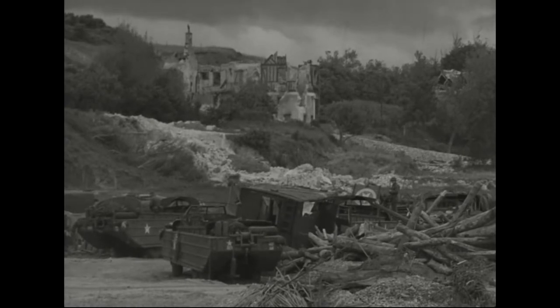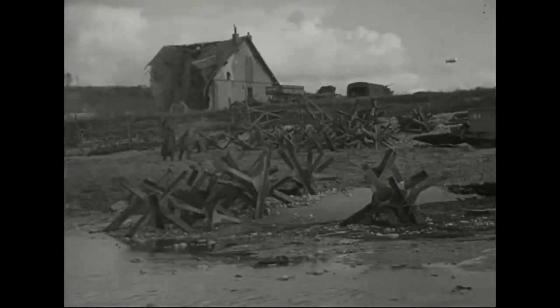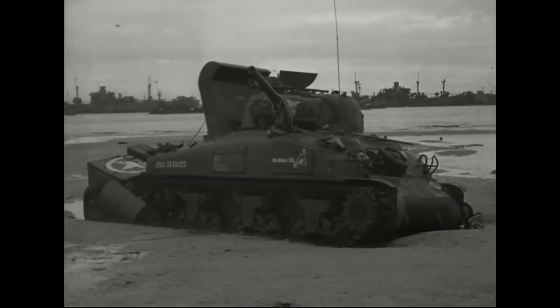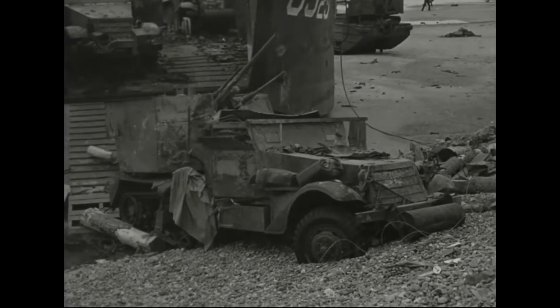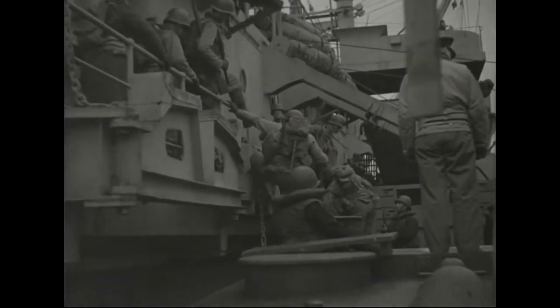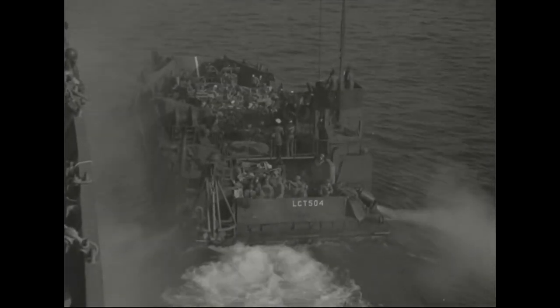June 9th, 1944. Allied troops in Normandy have moved inland. The work of the U.S. Navy and Coast Guard and the combined Allied Sea Forces has been done. Work not without a price in men and materiel. It all began many months earlier.